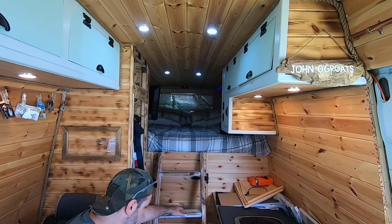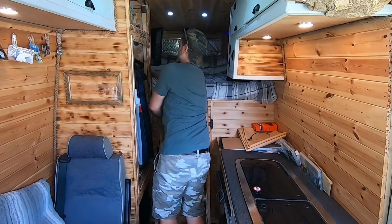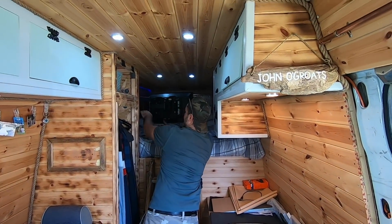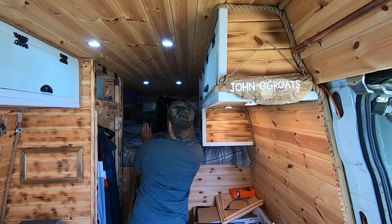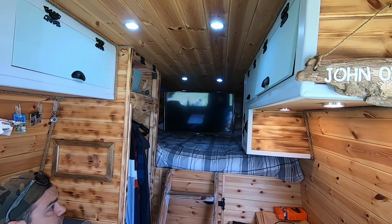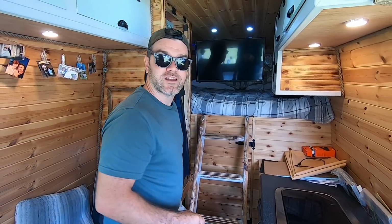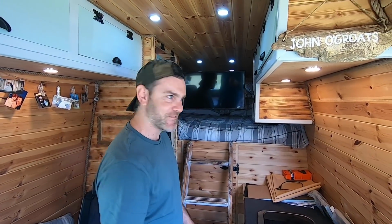This is a ladder off a bunk bed, which I chuck up onto the bed during the daytime. This is my TV we mentioned in Mel's video. It is 24 inch, but it does spin both ways, so you can watch it in bed, watch it in the living space. But it uses about half an amp. It uses no draw. It's amazing. I would definitely recommend getting one of them TVs.